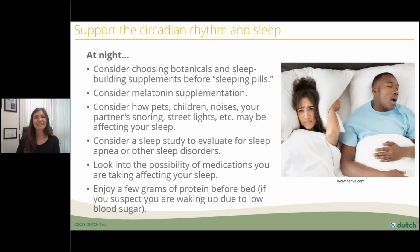And at night, we want to really see how pets and children, how noises, how your partner's snoring, street lights could be affecting your sleep. And if you do think you have blood sugar dysregulation, really work on that. Think about a few grams of protein before bed might help regulate blood sugars as you're sleeping and improve sleep at night.